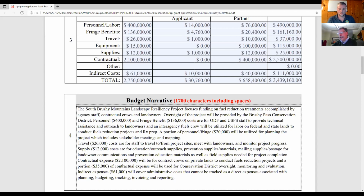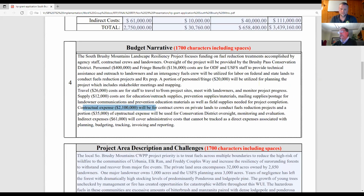And then while I'm at this, I'd also like to tease out the contractual expense here, and I'll describe the difference of what we're looking for. So the contractual expense includes $2.1 million for contract crews and fuel reduction projects, but a portion of that, $35,000 of contractual expense, will be used for conservation district oversight, monitoring, and evaluation. So in this paragraph, there's 2 portions that are teased out specifically, $20,000 and $35,000, of planning and evaluation and monitoring.